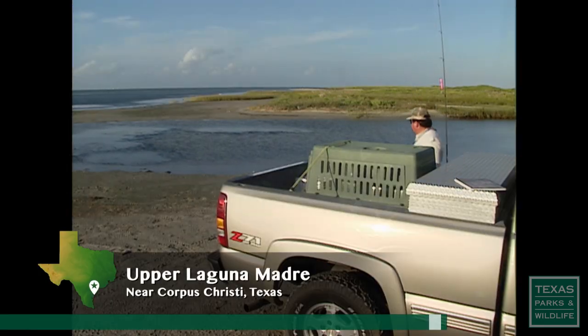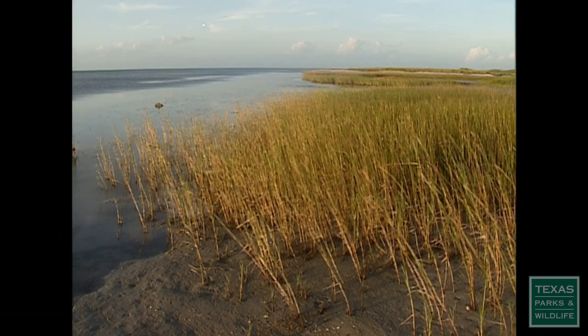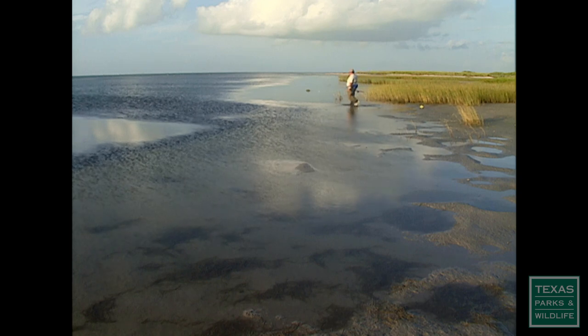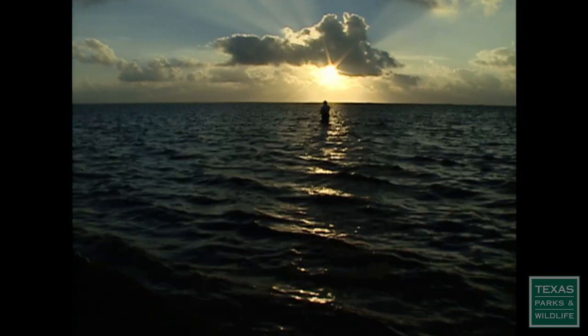Art Morris works for Texas Parks and Wildlife, and one of his jobs is to get folks interested in wade fishing. We're fishing the upper Laguna Madre today, just south of Corpus Christi. It's one of the premier bays on the Texas coast to wade fish. It's got miles and miles of shallow grass flats, one with an average depth of 3 feet. There's tons of opportunities for wade fishermen to come down here and try their luck.